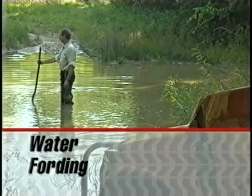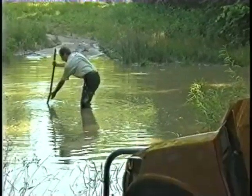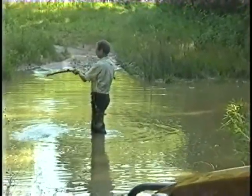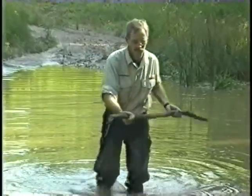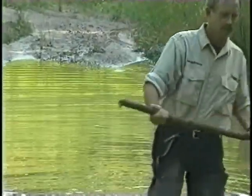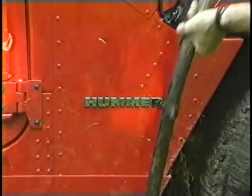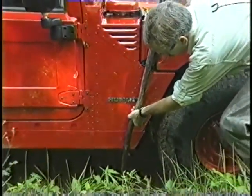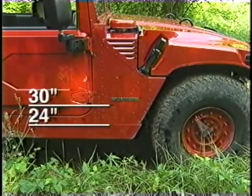It should be very seldom that you have to cross water, but if you do, remember these 3 tips. You must know the full depth you're about to cross. Many times, this means you must wade the water first to check the depth and stability of the base. Remember, your Hummer can cross 30 inches if it's a diesel model, 24 inches if it's a gas model. Exceeding that depth can damage your vehicle and void your warranty.